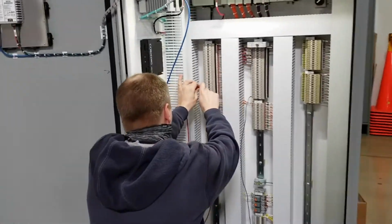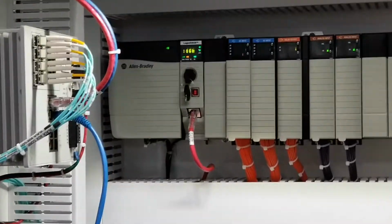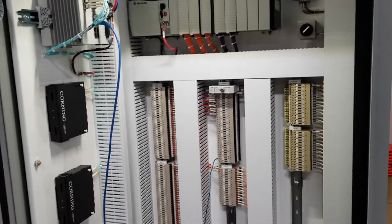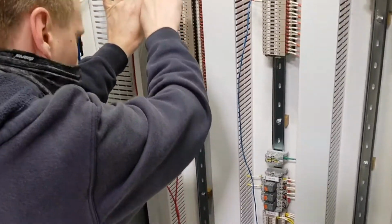To get a better understanding of the tests they run, the first thing QC does to test the panel before they put power on is to check every point we landed a wire and make sure it is tight and torque it to the manufacturer's rating if it has to be UL listed. They check how it was landed and retorque every point.